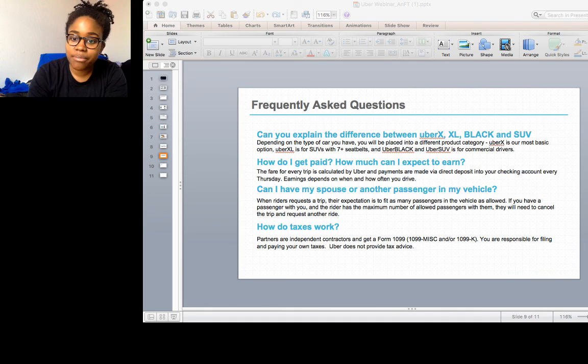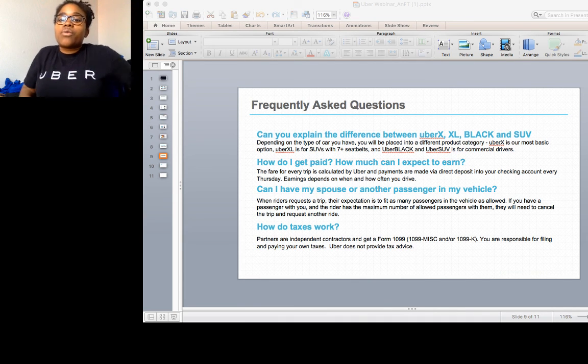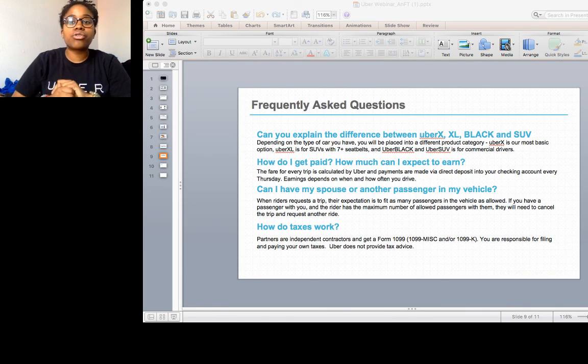Why do I need to list a bank account before I drive? My Uber app won't let me proceed beyond that window. One of the YouTube videos indicated you could start without. The reason why we ask for your banking information is because we want to make sure you get paid when you actually get on the road. We don't want to have any monies missing after you get on the road. So we ask for that information.